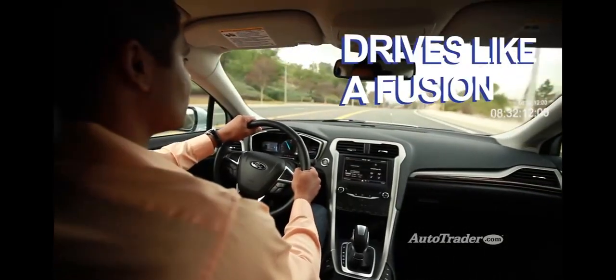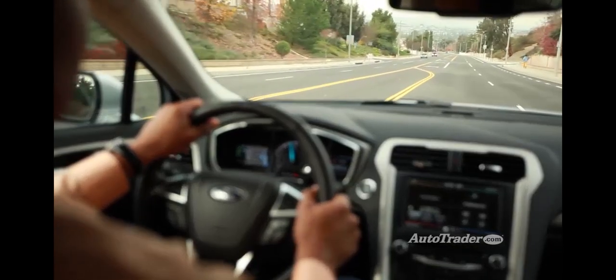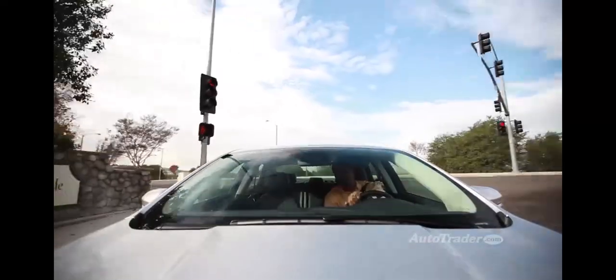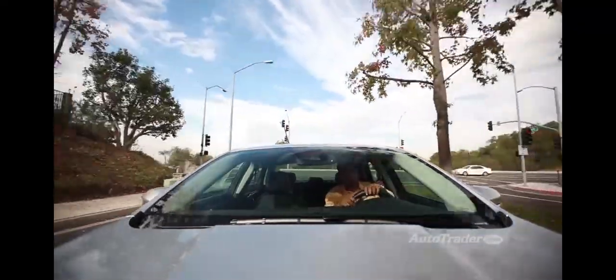Drives like a Fusion. Aside from its fancy hybrid hardware, the Energi drives just like any other Fusion. That means you get sharp, European-style handling and a smooth, quiet ride. The Fusion Energi can even go 0 to 60 in about 8 seconds.